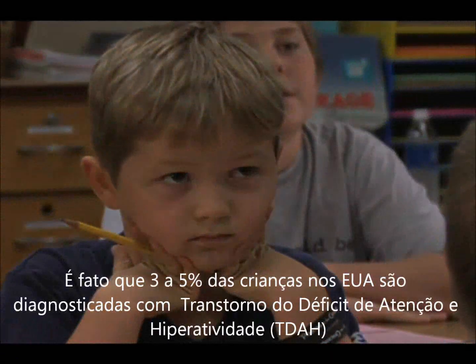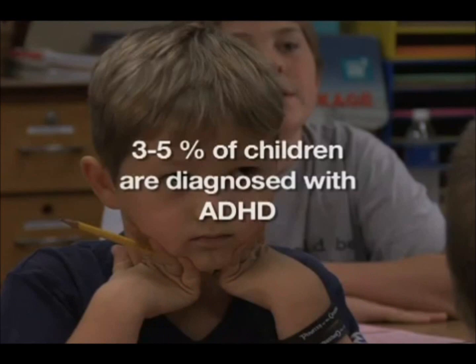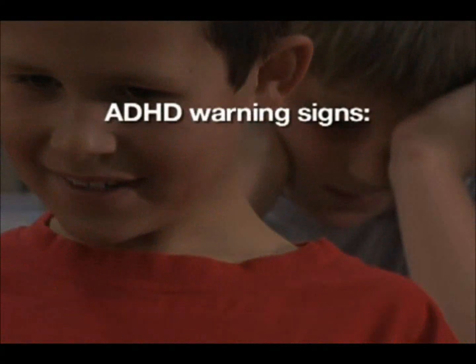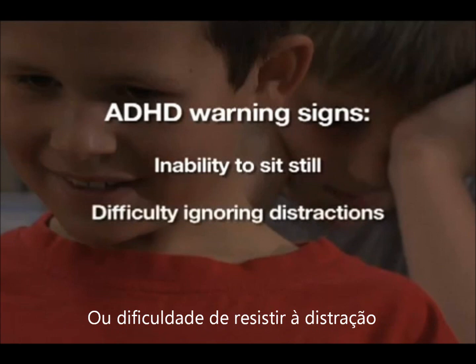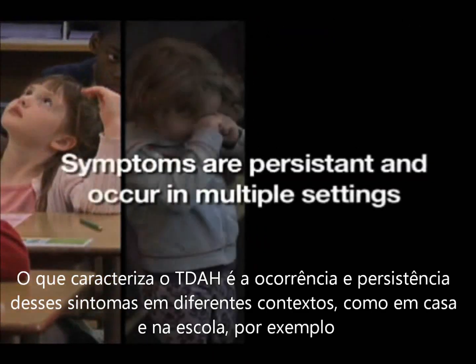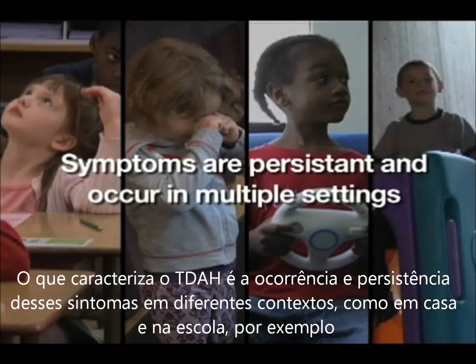Right now, between 3 and 5% of children in the United States are diagnosed with attention deficit hyperactivity disorder, or ADHD. An ADHD diagnosis is based on observing specific behaviors in children, for example, the inability to sit still, or difficulty ignoring distractions. But, as we saw earlier, all children show these symptoms to some degree. What sets ADHD apart is that the symptoms are persistent and occur in multiple settings, school and home, for example.